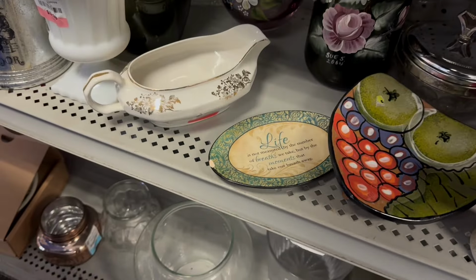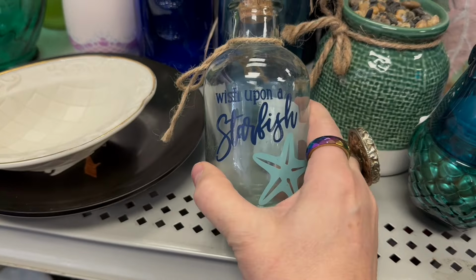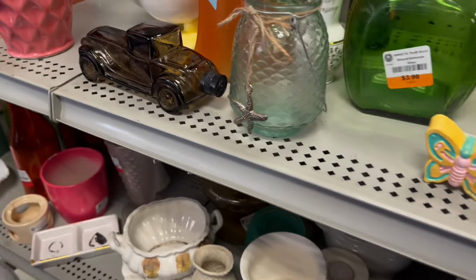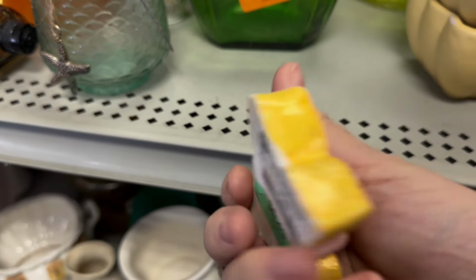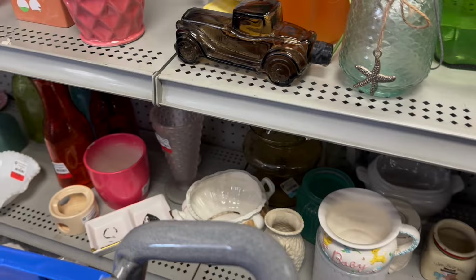It's a pretty color. I think that's a Teleflora, it says on the bottom. Gorgeous. Wish upon a starfish. I love that word, that thought, those words. Butterfly. Little ceramic painted one. 49 cents.